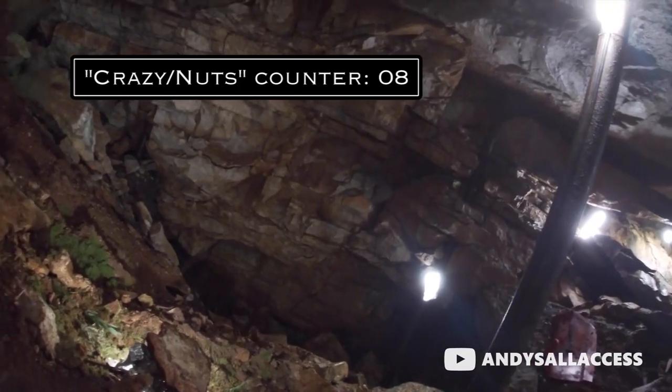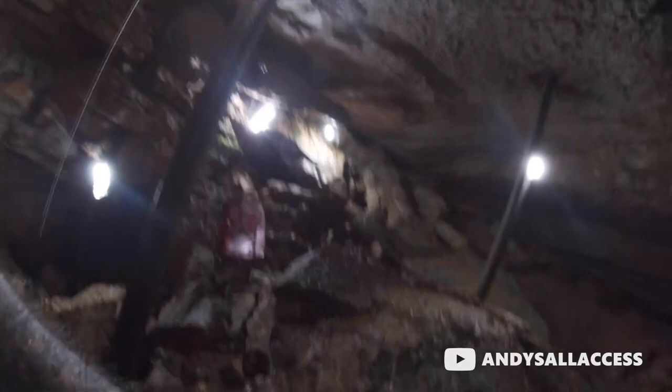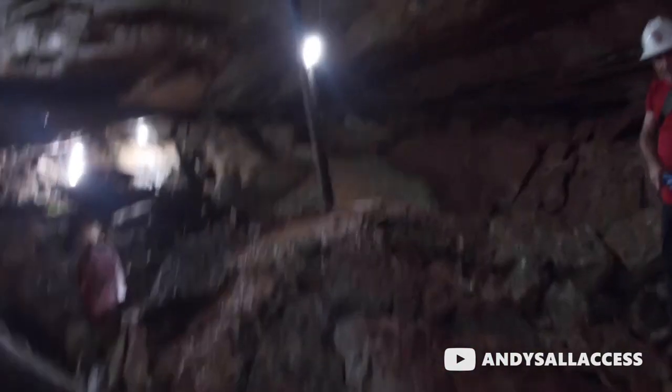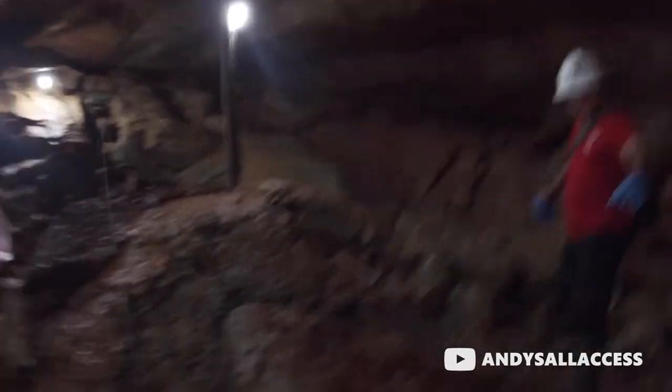So how many cars fell down? 8 cars. You feel good on your feet? Yep. Walk over here and you can come over here instead. Come to you, right? Thank you, sir.